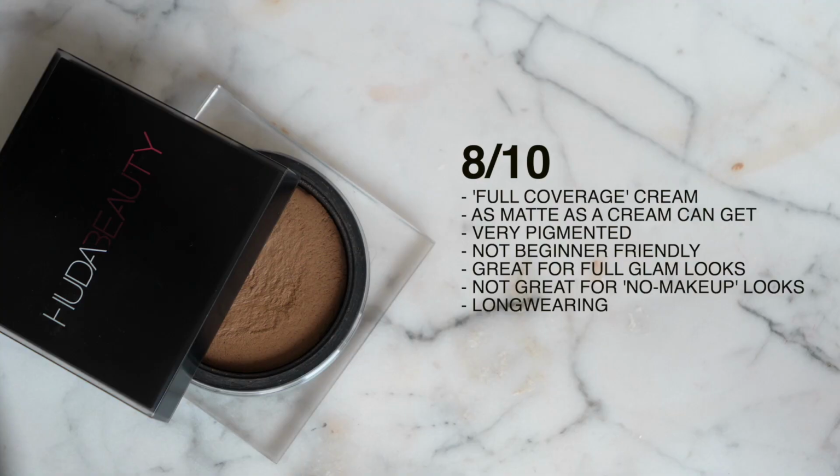So I would not recommend this for somebody who wants a cream bronzer for day to day, who wants a really natural look. But I think for people who don't want to use creams because they are too natural looking, this is a perfect bronzer to try because it's still going to give you that full-on bronze look, but with the benefits of a cream.